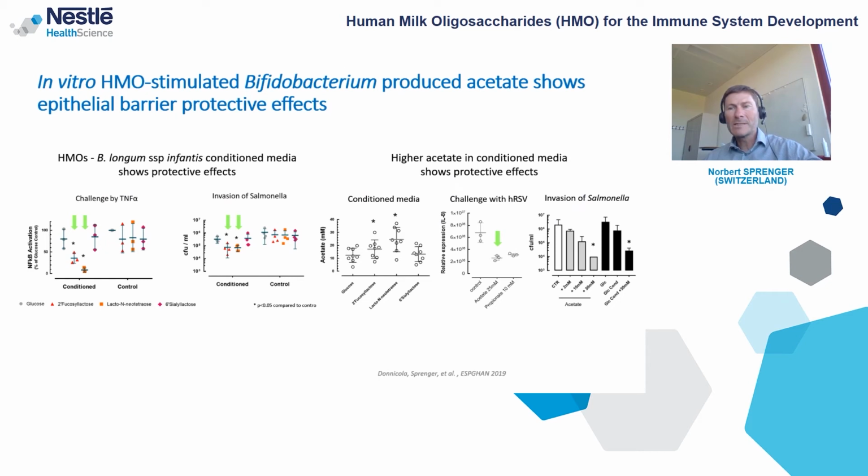Now we back this up with some preclinical studies where we looked at the B. infantis stimulated metabolites, and we see that we have anti-inflammatory properties, either if we challenge epithelial cells with TNF-alpha or with Salmonella. We also see less invasion with Salmonella, and this we see specifically with 2FL and LNnT, but not really with 6SL, another important HMO. And what we found is that 2FL and LNnT specifically increase acetate formation by the bifidobacteria, and in fact the acetate can explain the effect shown on the right side for the Salmonella invasion. But also when we do a challenge with respiratory virus in a respiratory infection model, we can see that acetate, but also propionate, would have a benefit here for the RSV infectivity, or in this case, stimulation of IL-8.